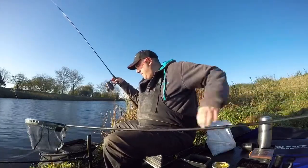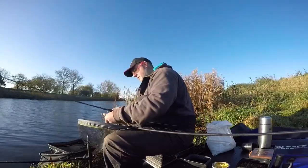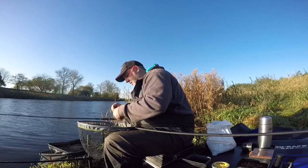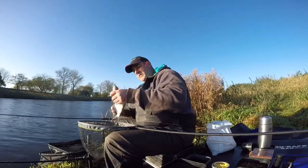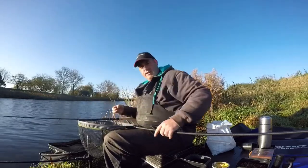Heavy skin bob. Beautiful skimmer on the worm. Not a massive fish, very welcome fish nonetheless.